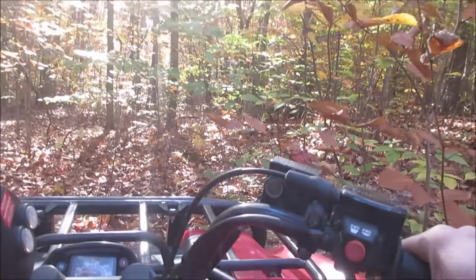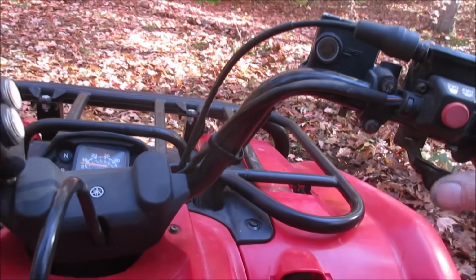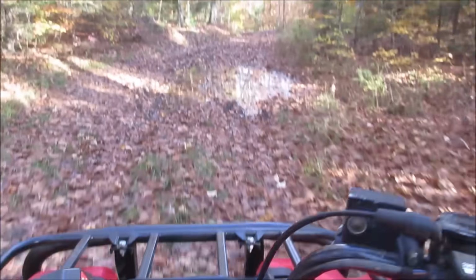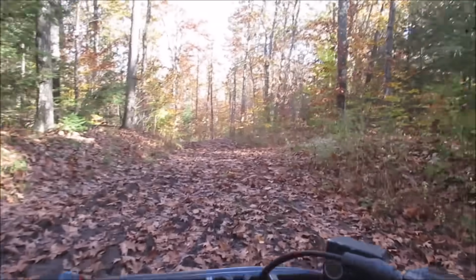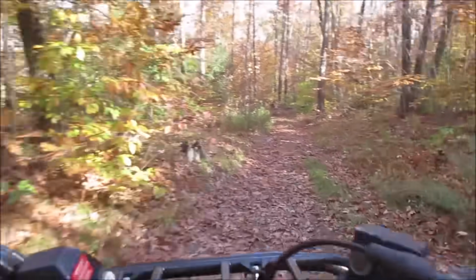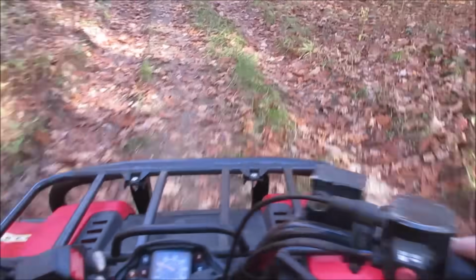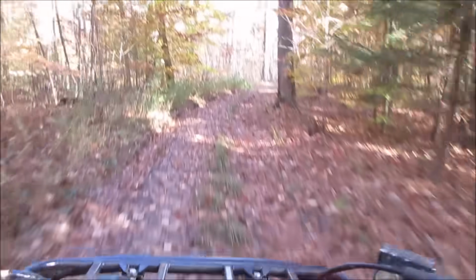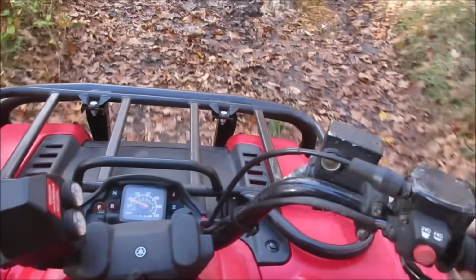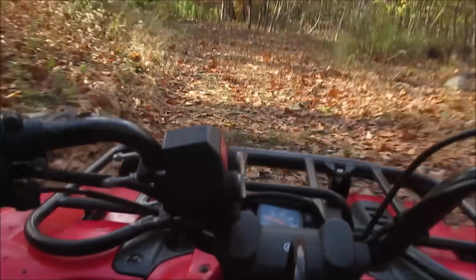I almost tipped it. A little too rough of a bumpy area to try doing donuts. Gotta be careful too, because in the leaves there's stuff hiding. You can't see the tips of the rocks and stuff that are popping through. Just an old four-wheeler that burned up on the side of the trail up here. My feet are wet.